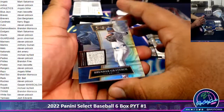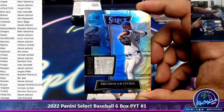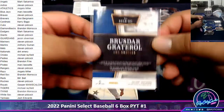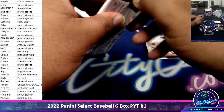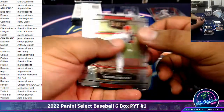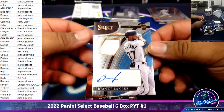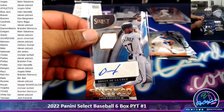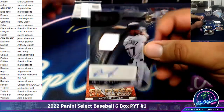We got Bruce Dargratirol, Dodger Selects Relic there. That is a number to 250. Koufax insert Dodgers. We've got to 299 rookie patch auto for the Marlins. As a newly minted Marlin fan, yeah, kid's got potential. Brian De La Cruz.